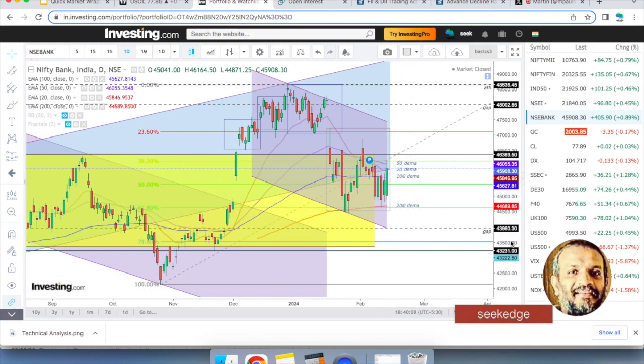So 47,500 obviously can come in between as a resistance as well. Downside, the 200 exponential moving average is at 44,689 or 690. 44,690 is the major support, but before that, 45,000 is the major support, a big rounding number, and also the 45,840 that it had cleared. It's a 20 exponential moving average that could be support. Then likewise 45,620, which it has also cleared, the 100 exponential moving average, also acts as support.